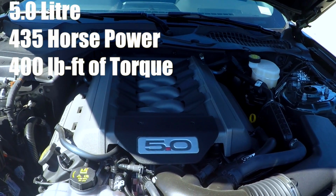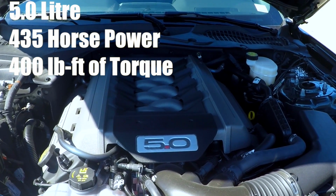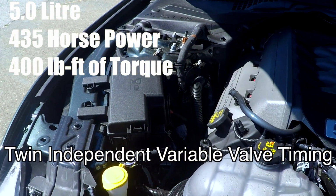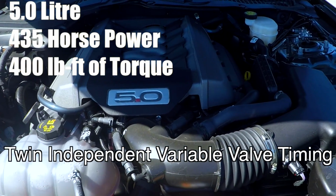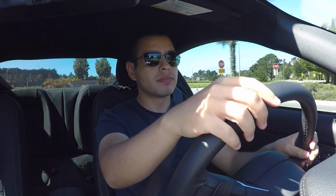Under the hood of this car is the Coyote engine, okay? So 5.0, 435 horsepower, 400 pounds of torque. Very, very good engine. Has a lot of power. It does have a sort of variable valve timing. It's Ford's own system for it, and it performs very nicely. It enables you to have very nice and smooth driving when you want to, but then when you really want to get on it, you can have some fun with it. The exhaust note is great.